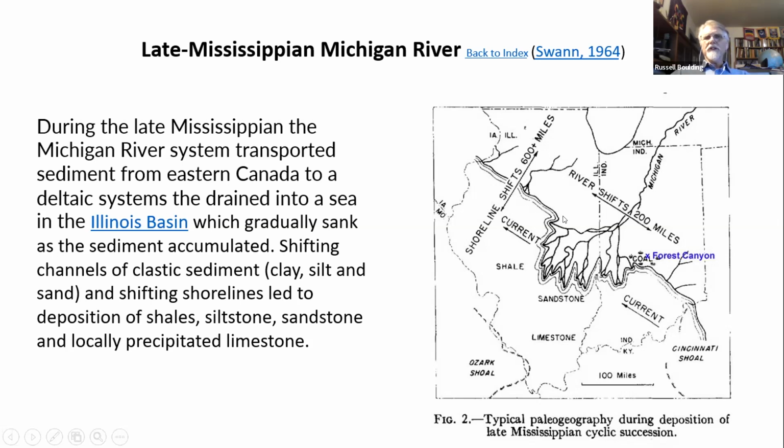And so it had a constantly shifting delta system where sands, shales, siltstones, limestone were deposited. Now, Forest Canyon, I've located here. It doesn't quite fit in here.